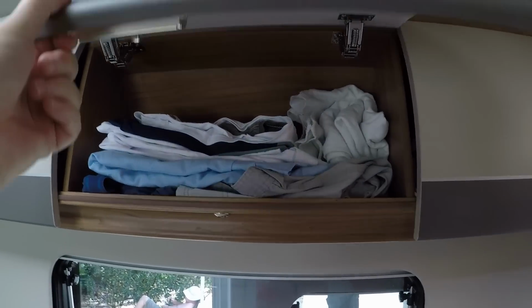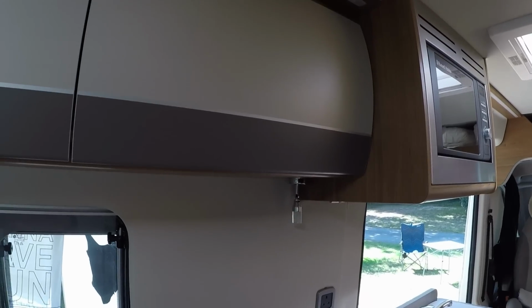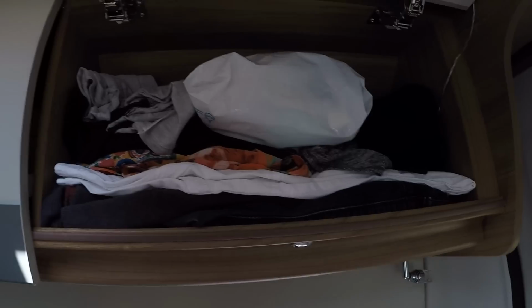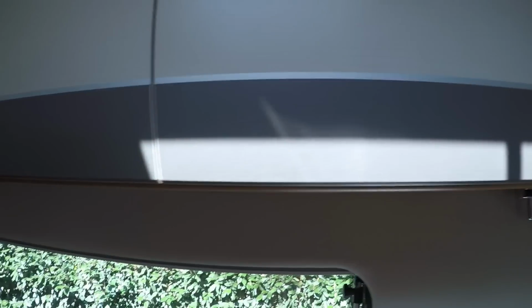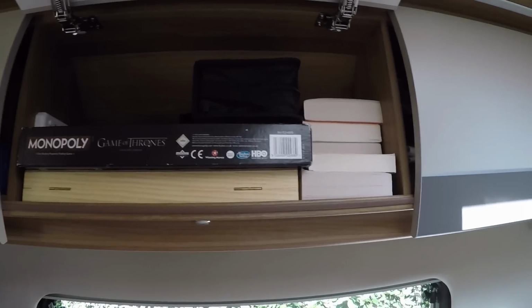Clothes cupboards. That makes a big difference, and we are so used to having our clothes stuffed into a little bag and having to rummage around for them, and it's just such a luxury to actually just be able to open a cupboard and your clothes are all in there. It's beautiful. We've even got the luxury of a games cupboard with books.